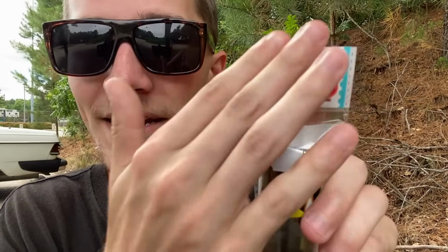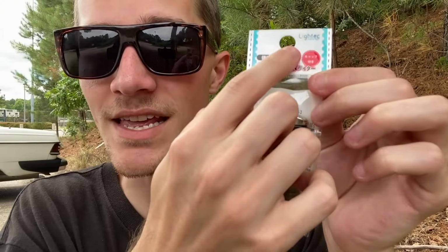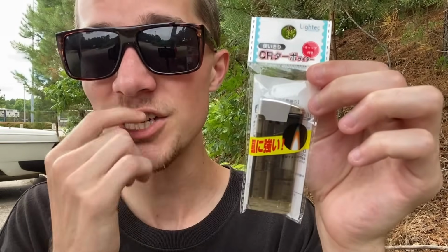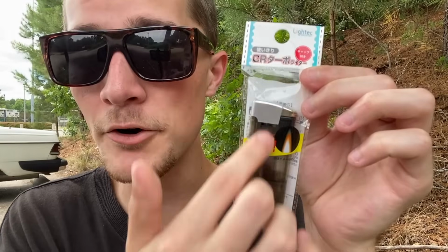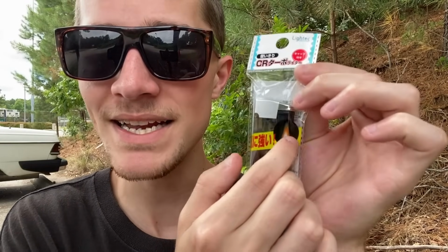And that's pretty much all there is to the top of the packaging, on the front at least. Moving on to the middle and bottom of the packaging, we can see it just goes to clear. We can see the lighter through the packaging, but stretching across right here, there is a yellow band.